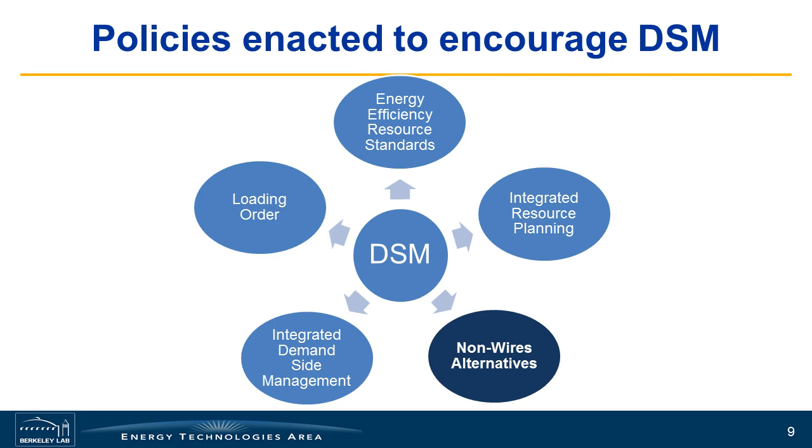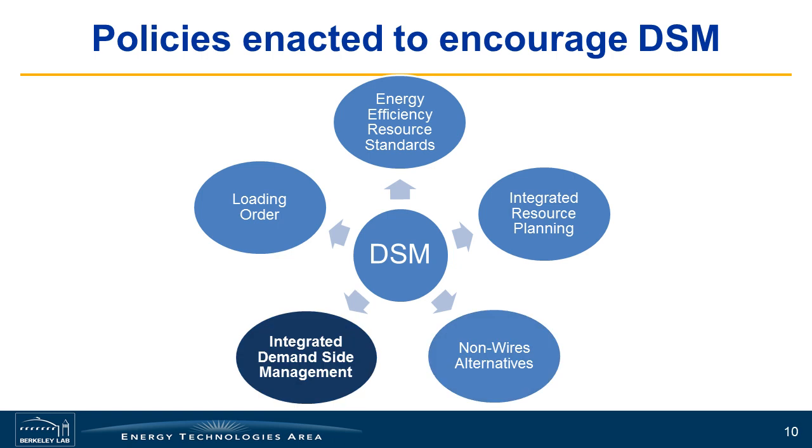As a recent example, several states, like California, New York, Washington, Massachusetts, and Maine, have or are pursuing non-wires alternative opportunities to address low growth and aging infrastructure. And so they're using DSM to defer or replace specific equipment upgrades. And this is really exciting. I'm a big fan of that. And really, if you think about non-wires alternatives, when we move to integrated demand-side management, non-wires alternatives is sort of an umbrella which integrated demand-side management exists under. They're very similar in nature.